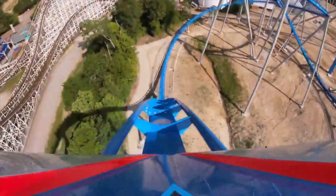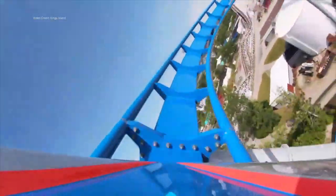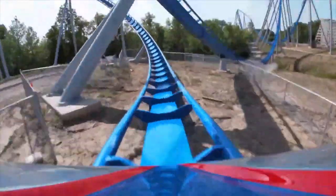And for the massive 147 foot tall hill, it looks kinda blah due to the trim brake. This hill had a ton of potential, but the trim brake really kills the momentum for the rest of the coaster. Next up is the upward helix, and this looks to be very forceful.